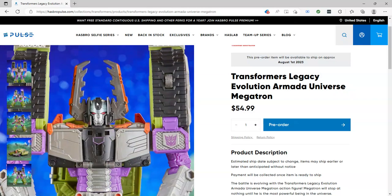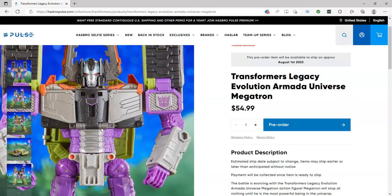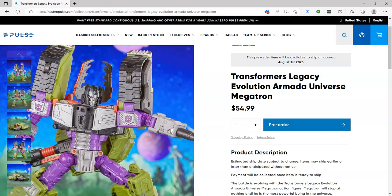A close-up of the head sculpt, I think that looks really awesome, very accurate. Love the gunmetal gray, the silver, and again the treads. I love all the details on the stomach and the crotch there. Just overall, just looking absolutely amazing. So he does come with this little pipe or barrel piece that appears probably it's removable from the cannon, from the tank mode. So you can probably attach that there.